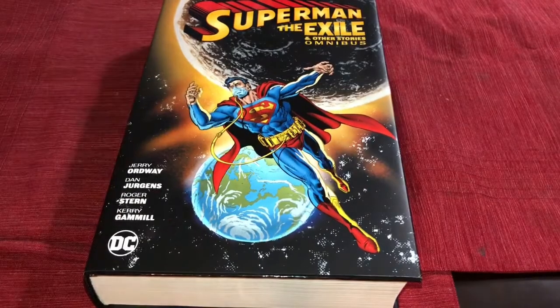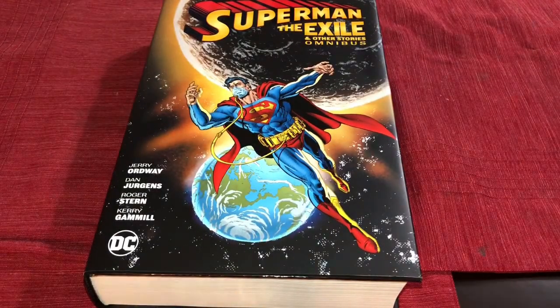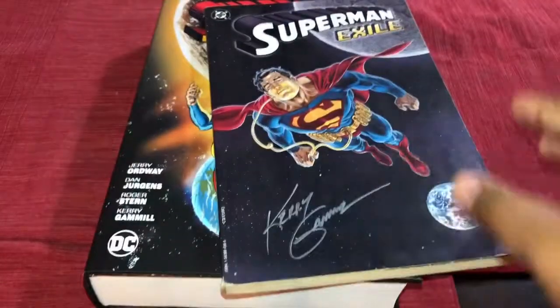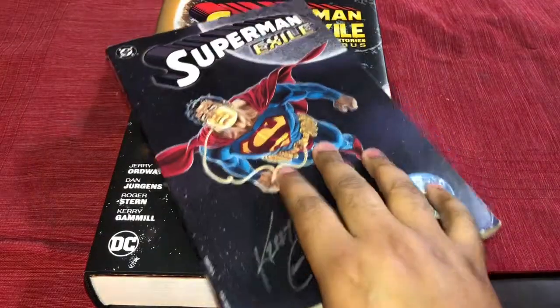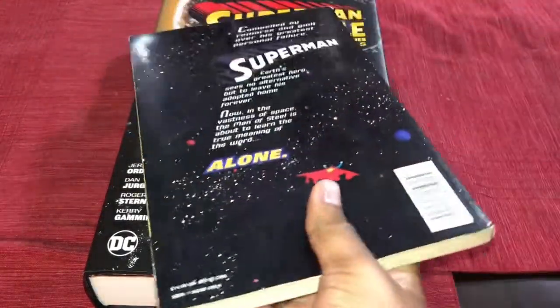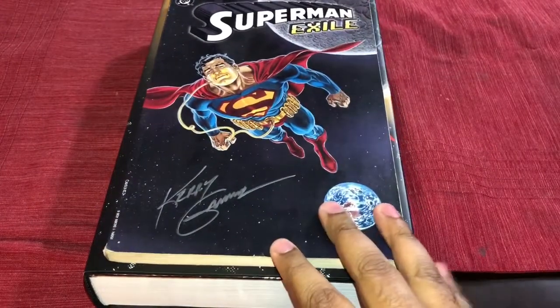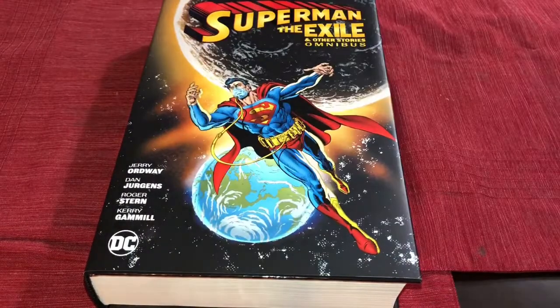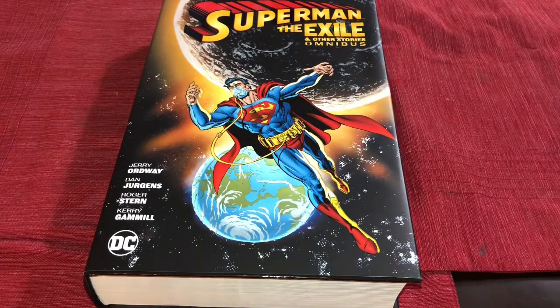I have been wanting this forever. The original Superman in Exile storyline was pretty basic, and it didn't have too much. It was just a simple trade paperback, the usual trade paperback that had the basic core storyline, but as you can see, doesn't have everything. And it's been long out of print for years, but now at long last it has finally come out and has everything.